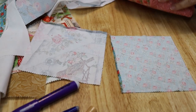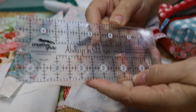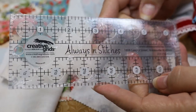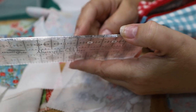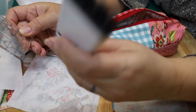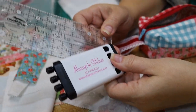Got it. All right. So this is still all coming out of this bag. And then I also have, this is another fun thing, an Always in Stitches thing. This is a Creative Grids ruler. It's 2.5 by 6.5 inches long. Great handy little size. If you don't have one this size, again, this is something we could give away. Like one person could get this and one person could get that. How special would that be? I would be thrilled to get these items.